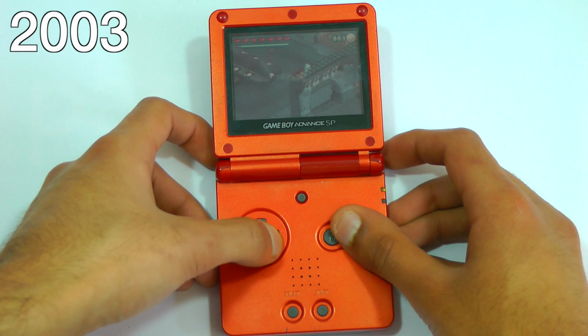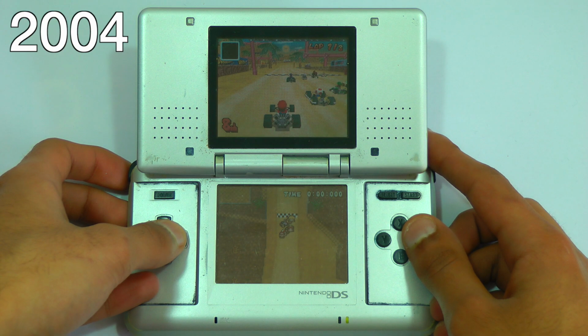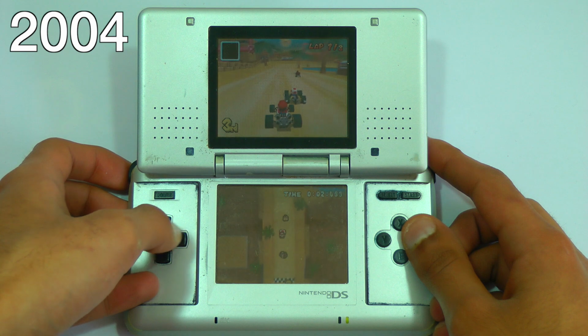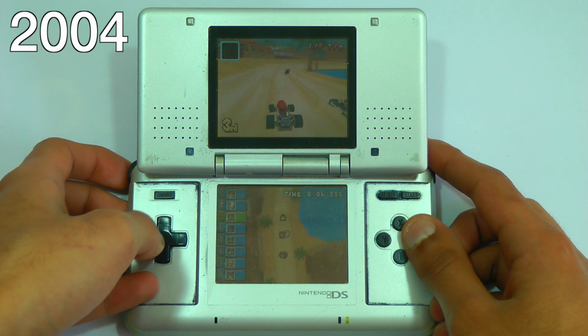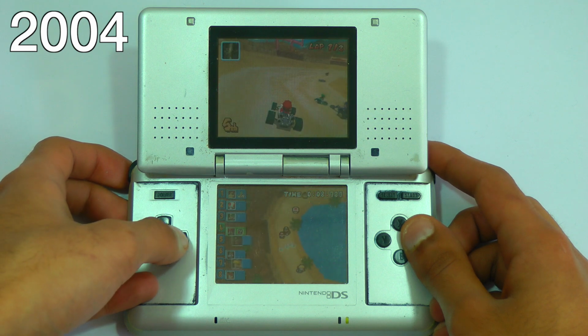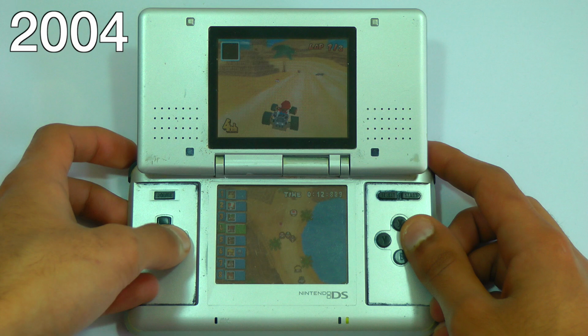And this was a real godsend. So in 2004, Nintendo wowed us all. This was their first ever venture into the dual screen realm, and no one had ever done it before. But once people saw it in action with games like Mario Kart, there was no questioning how innovative the idea was and how much it added to the gaming experience and the immersion.